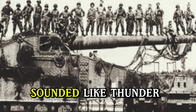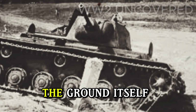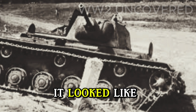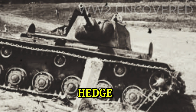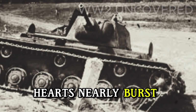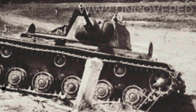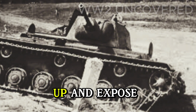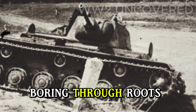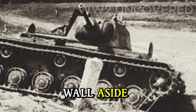The first impact sounded like thunder. Earth exploded, roots snapped. The ground itself seemed to screech in protest. For a moment, it looked like the tank was being swallowed by the hedge. Onlookers held their breath. A few hearts nearly burst. But then, the prongs did their job. Instead of making the tank bounce up and expose its belly, the prongs tore deep, boring through roots and stone, creating leverage that shoved the entire wall aside.